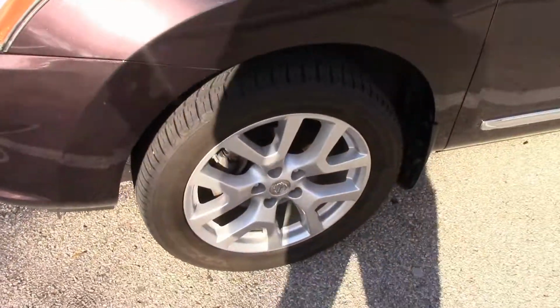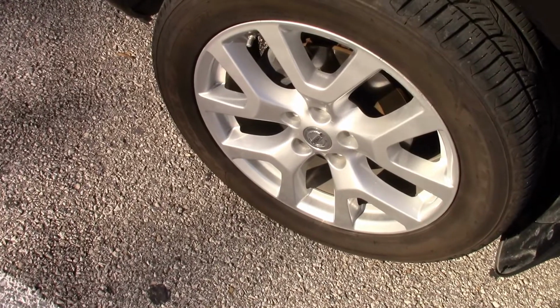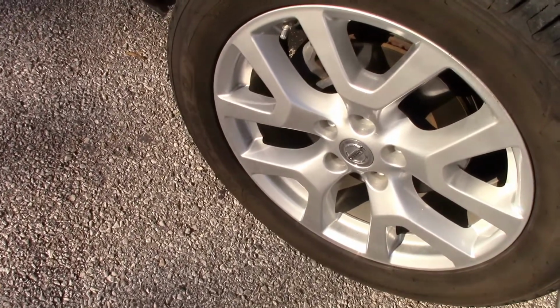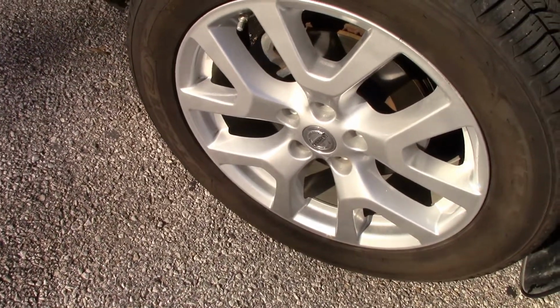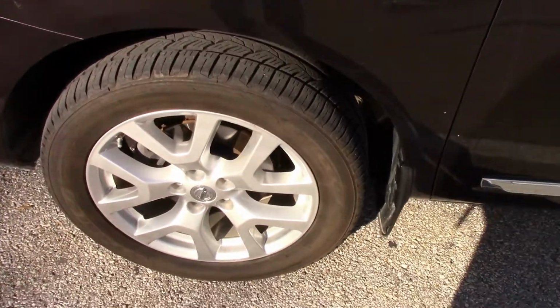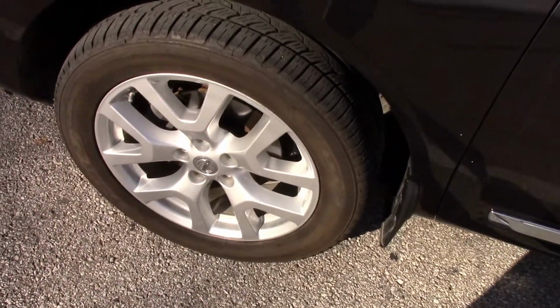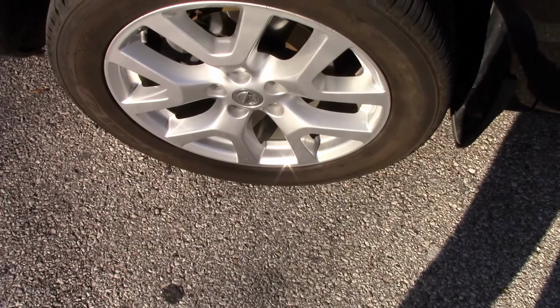Coming over to the wheel, this is a size 18 wheel, and this size tire is a, what is this? This is a 225/55R, size 18. These wheels are disc brakes on all four wheels, and this is an alloy wheel as well.